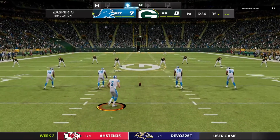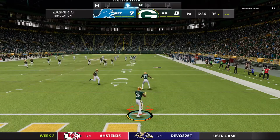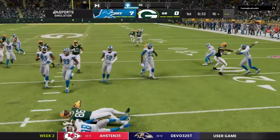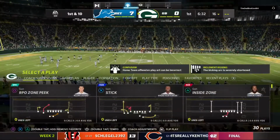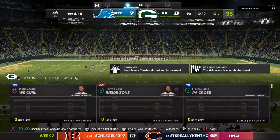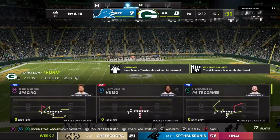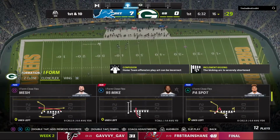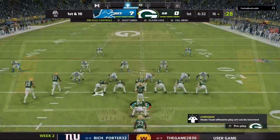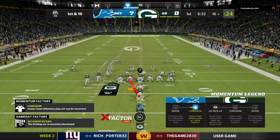Set now to kick this one away, and off it goes. On the return, it's Taylor. And some good special teams coverage as they bring him down just outside of the 15. Rodgers will bring the pack up with a 1st and 10 at their own 16.